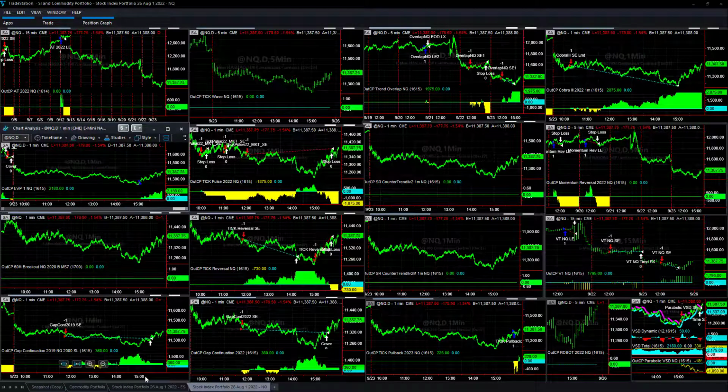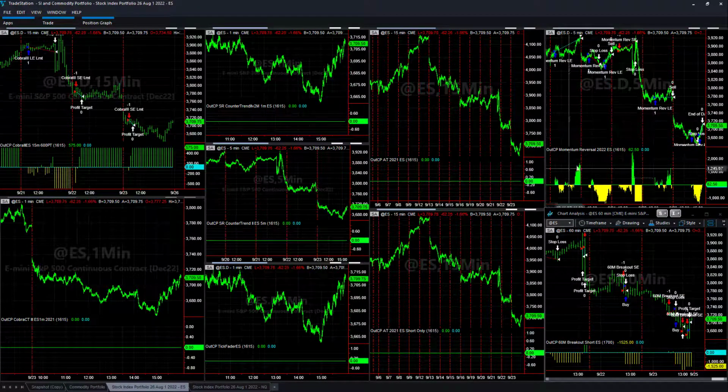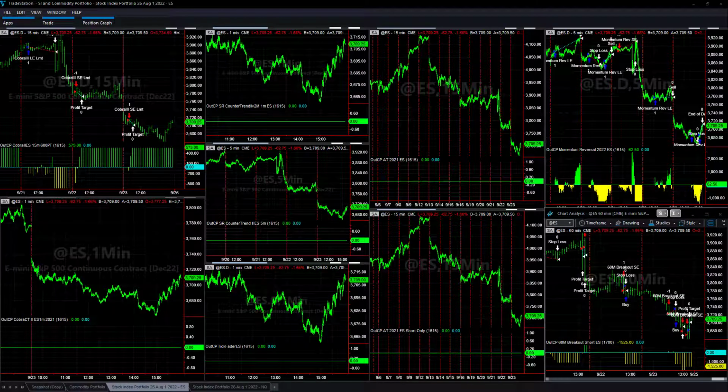And then the ES, I'll have the totals for you in a minute. Cobra 3 plus 575. Momentum reversal plus 6250. And then minus 1525 on the 60-minute breakout short. Took the short trade, reversal long, took the short trade. Just a lot of chop right in here. So I summed up the trades.